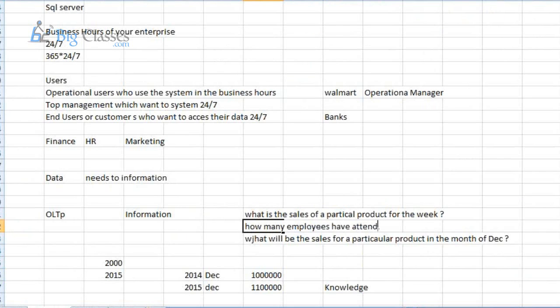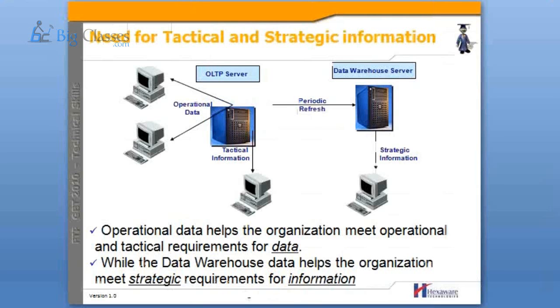Have attended, how many employees have attended for this week? So employee attendance, if you wanted to see for a particular day, all these are operational data. If you wanted to see what is the stock left in your godown, that is also operational data. All these things are operational data which are required on a day-to-day basis.